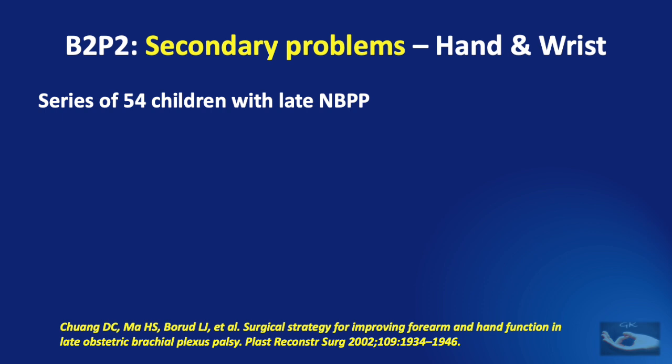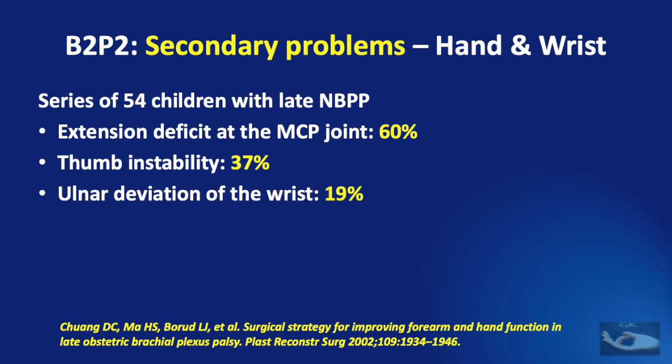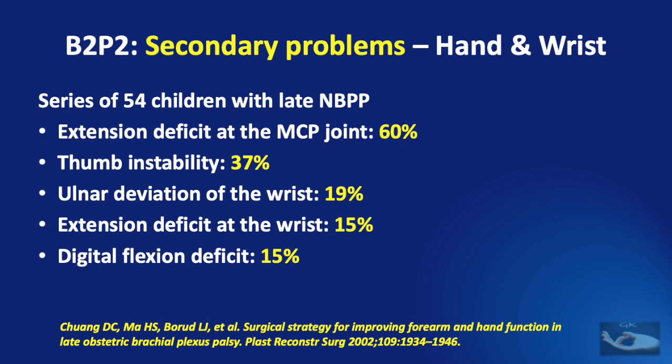Chuang's series of 54 children with late newborn brachial plexus palsy was conducted in 2002 to study the various problems that could occur in the hand and wrist. Extension deficit at the metacarpophalangeal joints of the fingers was 60% incidence, thumb instability 37%, ulnar deviation of the wrist 19%, extension deficit at the wrist in 15%, digital flexion deficit 15%, and interphalangeal joint extension deficit in 13%.